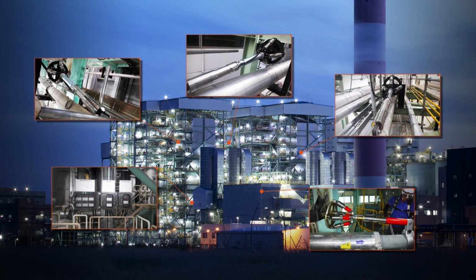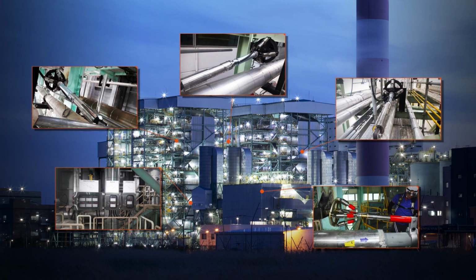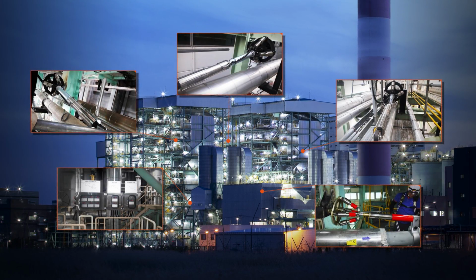KLES has been supplying multiaxial shock absorbers to domestic power companies for many years, and it is improving it through continuous research. KLES will run for safety.